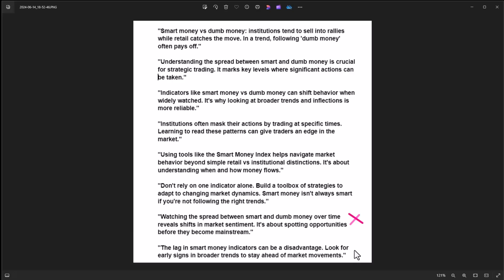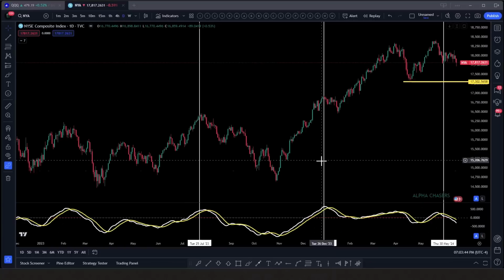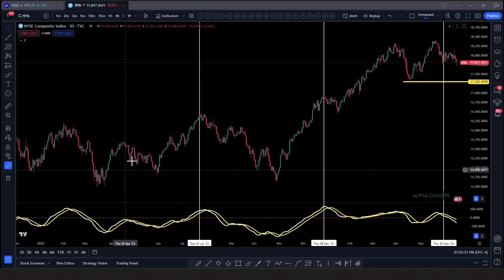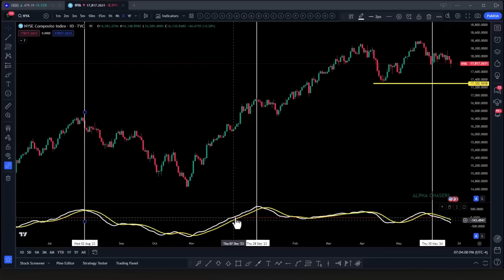I'm going to overlay something right now that will show you how you can do this yourself after you've looked at smart money, dumb money, to determine the validity of that move. Now, in front of us is the New York Stock Exchange Composite, and what you have below is the McClellan Summation Index. The core thing about the McClellan Summation Index is that, in my opinion, it's a leading indicator, but a long-term leading indicator. Essentially it works off the McClellan Oscillator, and when these cross, they're marking highs and lows.